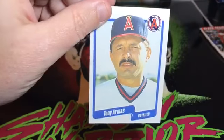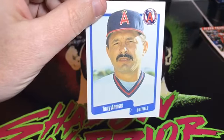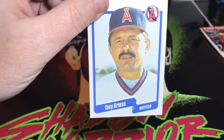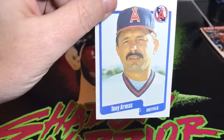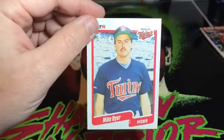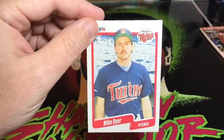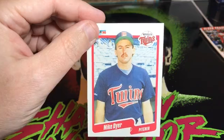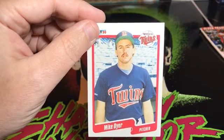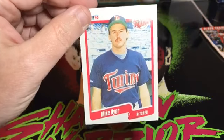Getting towards the end here, we've got a very ragged-looking Tony Armas. I believe this was his second go-around as a California Angel outfielder. Led the league in home runs a season or two, a time or two. And your last man up here, Mike Dyer. Yep, he doesn't look athletic at all. Kind of chintzy mustache. Probably not a stellar playing career.